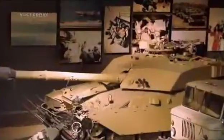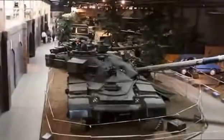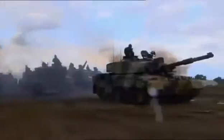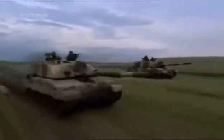The fact that all tanks in the British Army begin with the letter C, the Chieftain, the Challenger 1 and the Challenger 2, shows the evolutionary nature of the way tank design works in this country. Building on this foundation of the Centurion's excellence is Britain's current main battle tank, the daunting Challenger 2.